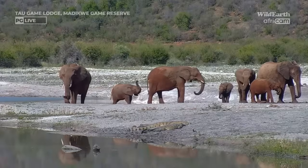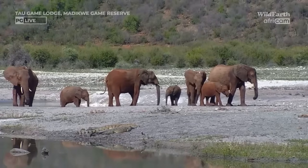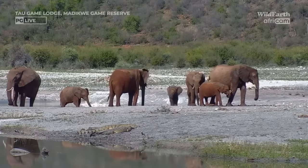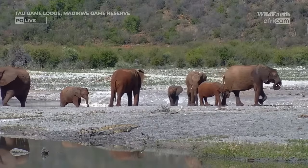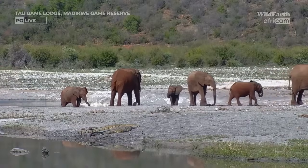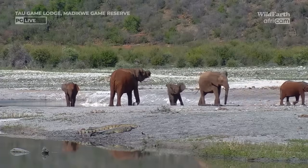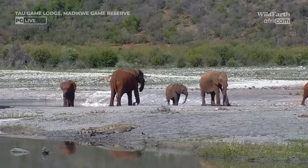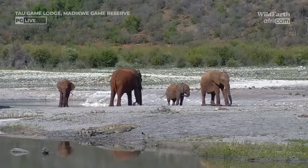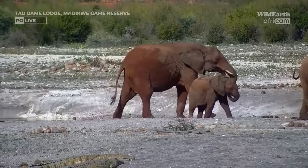In East Africa, you get them in places like Tsavo. And again, that red color is an indication of iron oxide in soil. Iron, as it breaks down, begins to rust. And oxidization, the process of the formation of rust, gives us these lovely rusty elephant skins. It makes them really stand out against this concrete, this white rock in the open here at Madikwe.